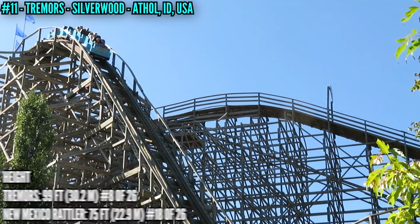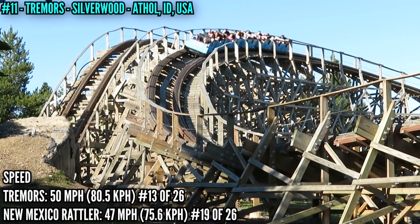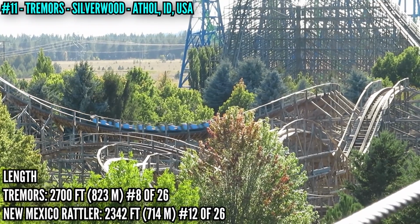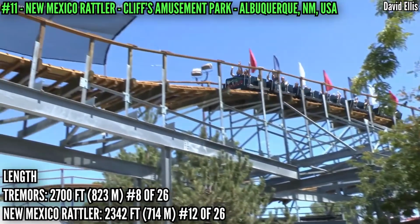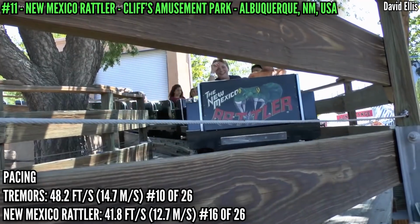Amusement Park. Tremors has 24 extra feet on its drop, 8th place versus 18th place, but only lists 3 extra miles per hour, ranking 13th and 19th. These are some of the longer Woodies on the list. Tremors edging out the Rattler by 358 feet, good for 8th and 12th, and also covers track at a pace more than 6 feet per second faster, ranking 10th and 16th.